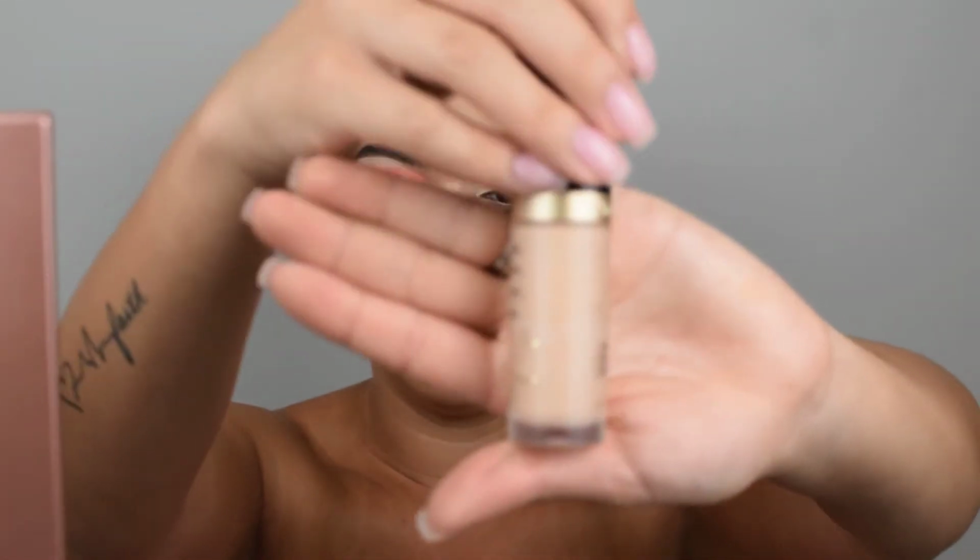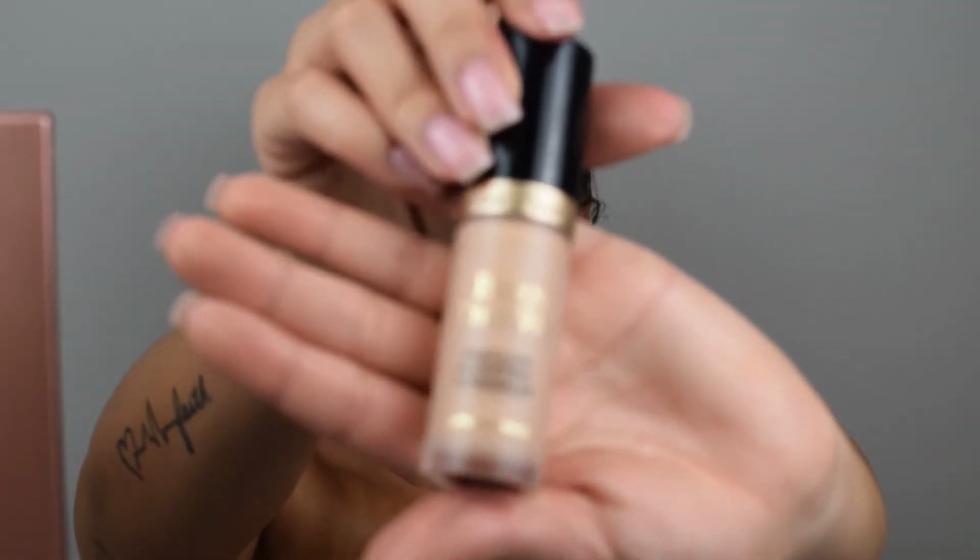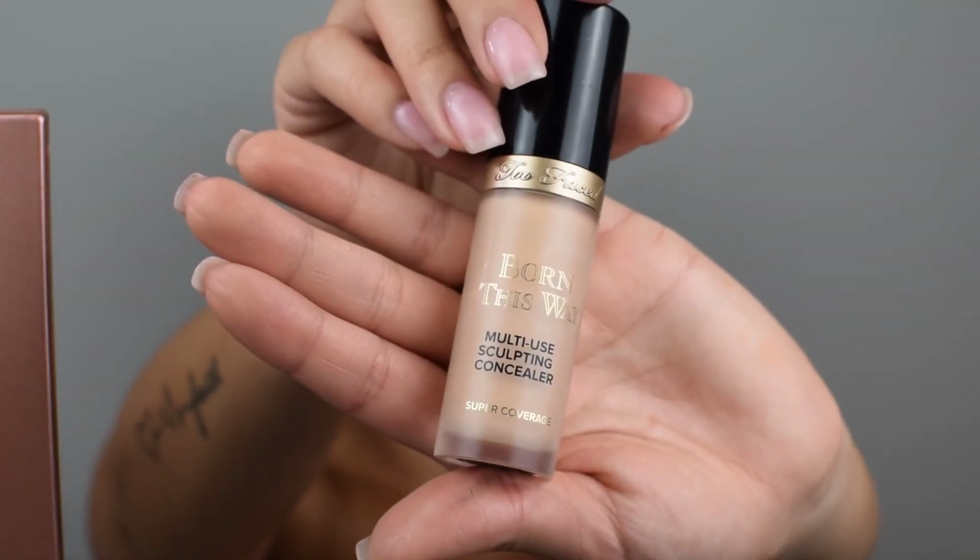So we are gonna go into our concealing, and I'm gonna use this guy right here that has quickly become my go-to concealer. This is the Too Faced Born This Way concealer, and I use it in the shade Nude.